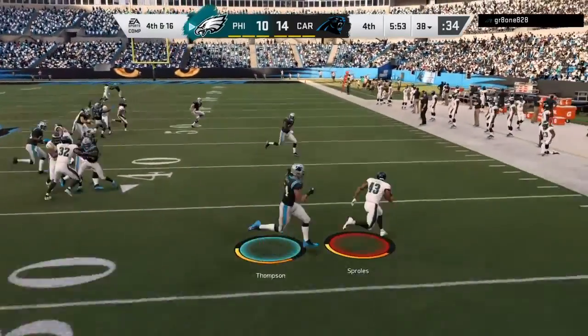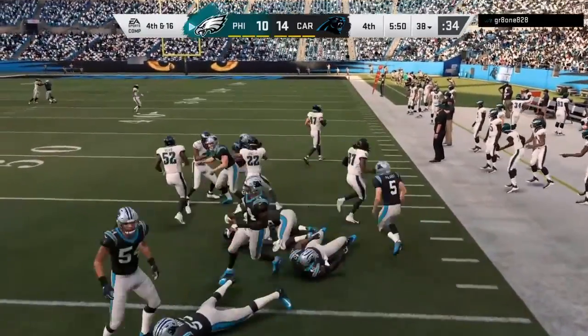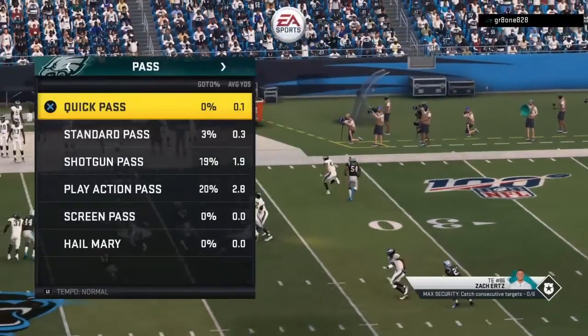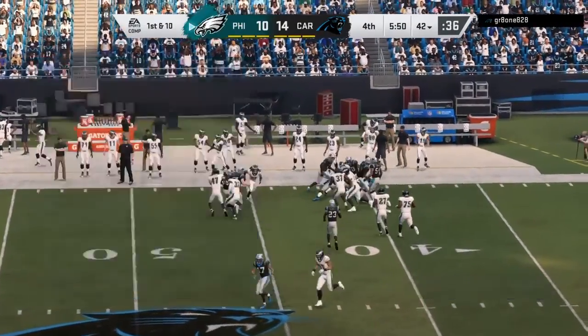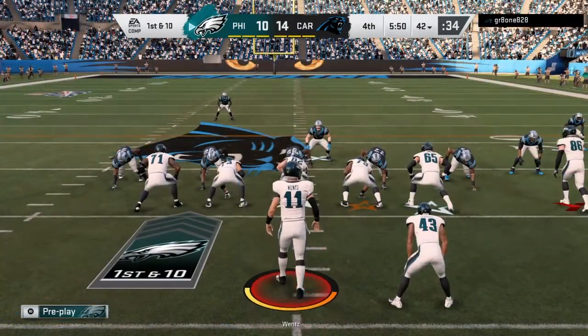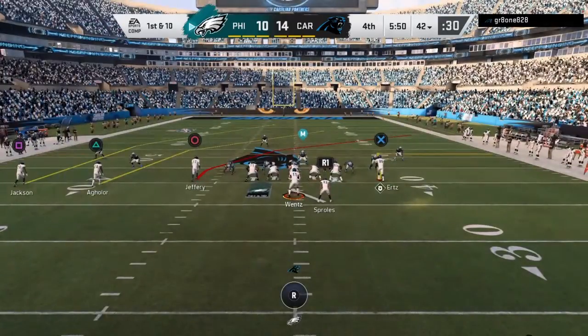Now Sproles. Oh, he shifts past him. Well, he wasn't too far from breaking that. Officially, give him 15. And the Eagles will have it, taking over 1st and 10. The offense back out there at the line, ready for their next drive. And after the field goal last time, we'll see what they can get here.